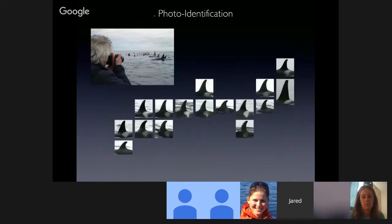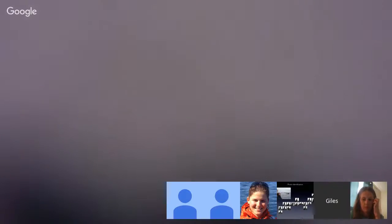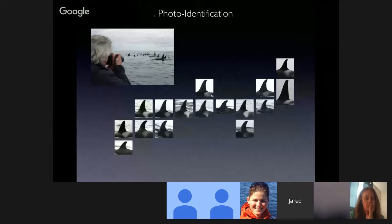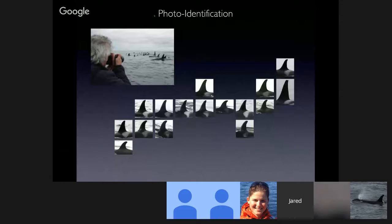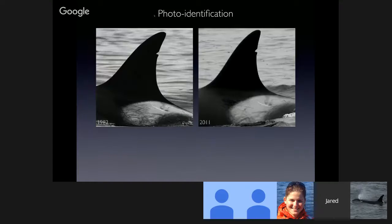Just a short presentation here today, but backing up a little bit to 1973, before I was born, was when photo identification began. Mike Bigg, of course, and Graham Ellis started photo identifying killer whales here in British Columbia and in Washington a little bit later, and found that different groups of whales not only appeared different, but also had different behaviors. This is a look at T23 in 1982 and again in 2011, showing really not much change in her external appearance of the dorsal fin and saddle patch.